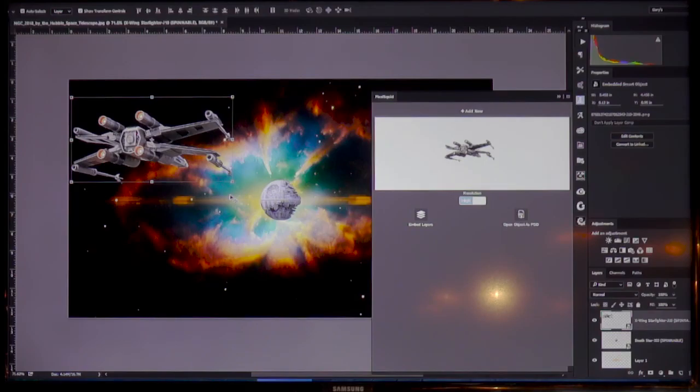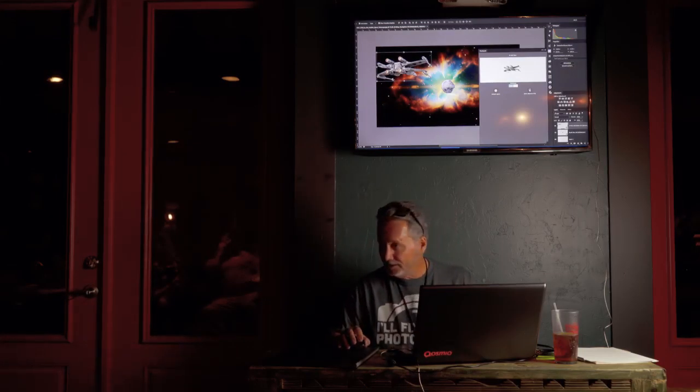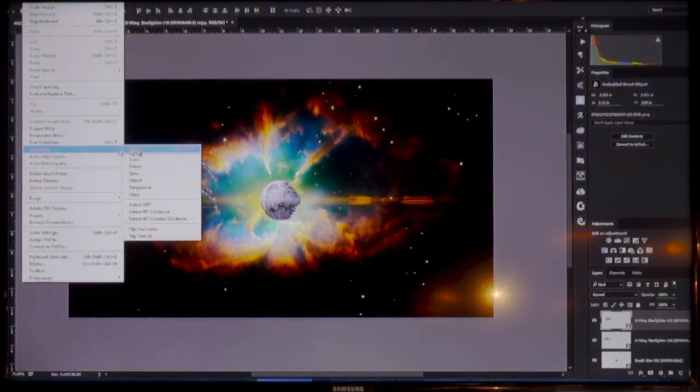Okay, so this is the trick I was talking about later. I hit it earlier with Alt Control Shift E. Now I've created one single layer all the way at the top that is a flattening of all the layers below.